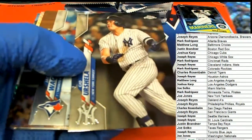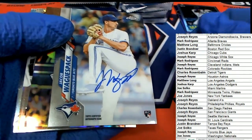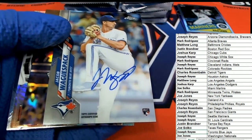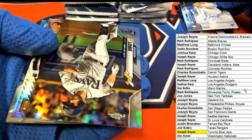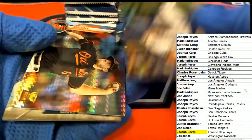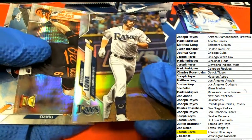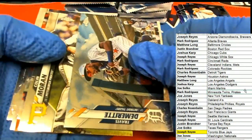There's an auto. Toronto Blue Jays, congratulations. Our first auto coming out of the break goes to you, Joseph R. Base auto, really clean, nice. Brandon Lowe. That's a base, base. Good stuff, nice Albies.